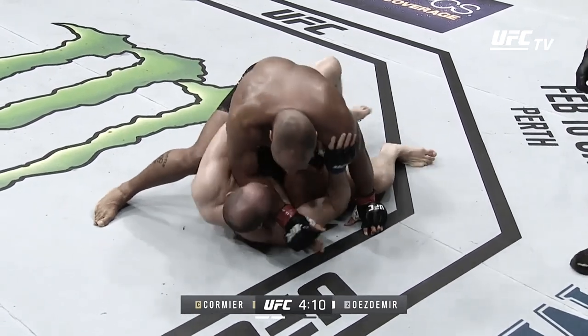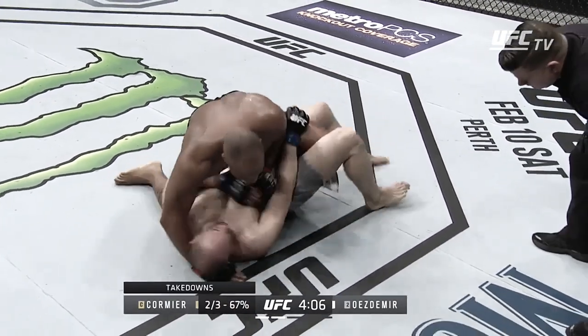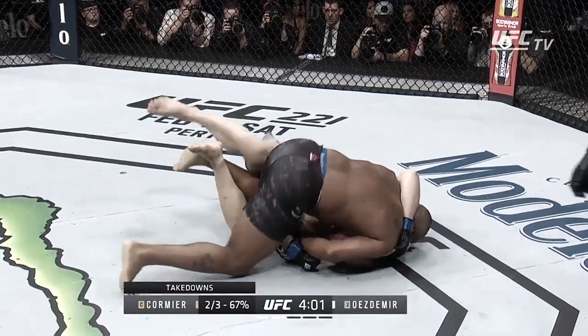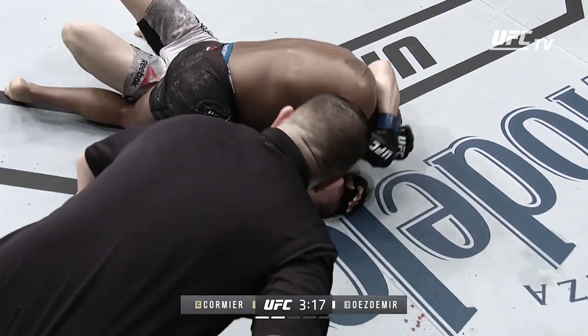He's not going to let Oezdemir back up. Not much resistance from Oezdemir. It's a case of pick your poison. You want to get grounded and pounded or give up your back. Taking his time. There's no rush here. He's in a dominant position, and this hurts for Oezdemir.